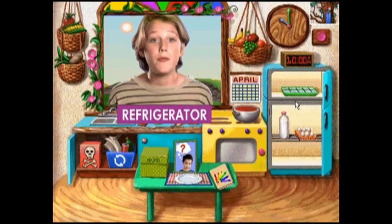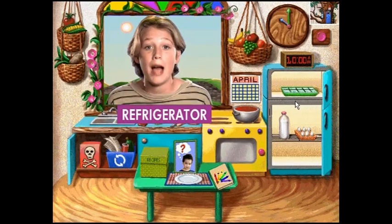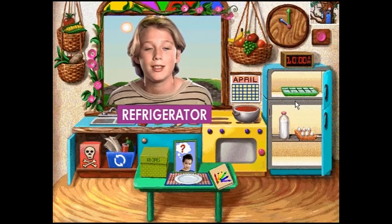Refrigerator. A refrigerator is a machine that keeps food cold. It's a big metal cupboard with pipes hidden inside it. A special chemical runs through the pipes and it makes the air inside the refrigerator nice and cold.